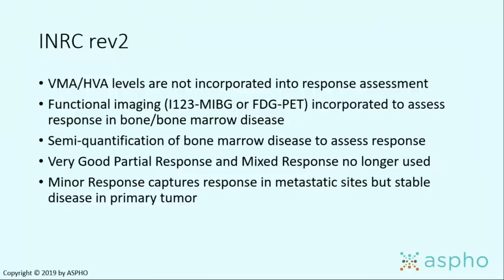The differences are that VMA and HVA are no longer used. MIBG or PET are used in all of the evaluations. Bone marrow is used with a semi-quantification response assessment. And the categories of VGPR and mixed response are no longer used, but minor response has been added to take into account sometimes primary tumor can become calcified and not change in size when you have metastatic response.